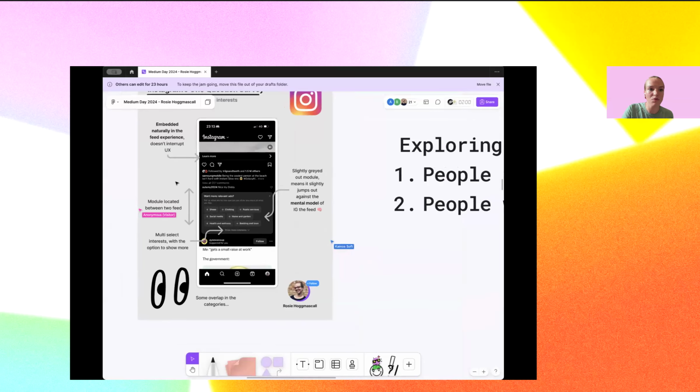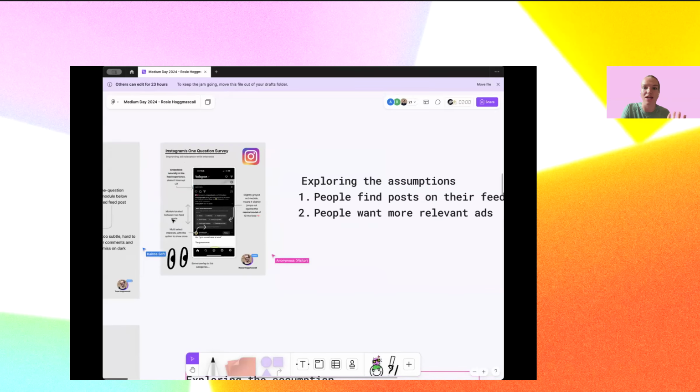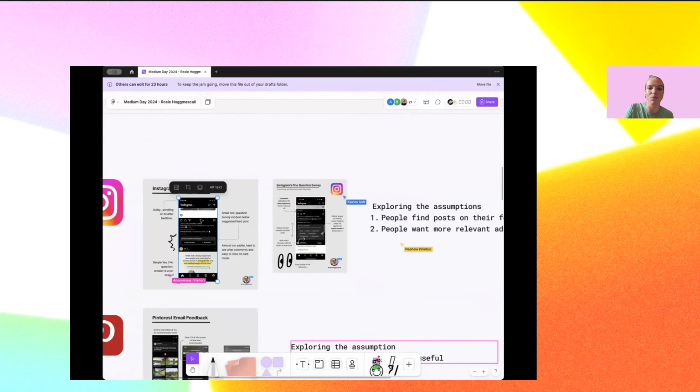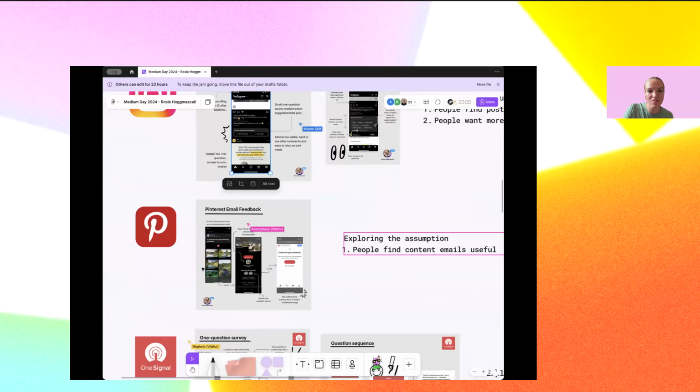So I think two interesting examples there from Instagram. One is trying to work out whether I find the posts on their feeds interesting. The second about whether I want more relevant ads. And for me, if I was going to vote on which one I think is better, I would probably do the first one. Pinterest one is super interesting.